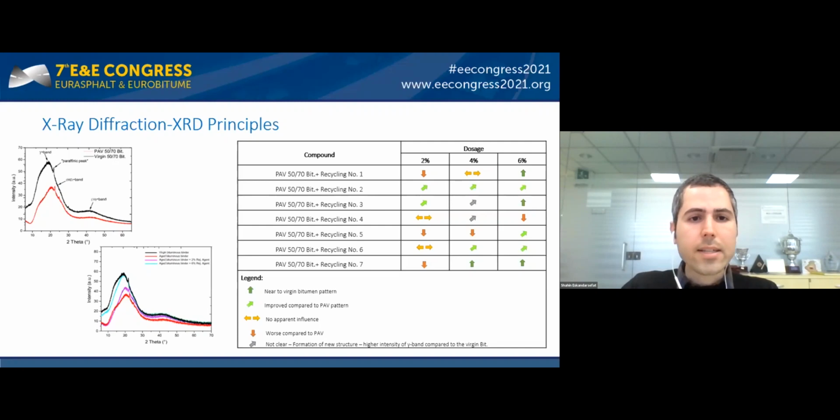Finally, X-ray diffraction was used for completing our investigation. XRD is generally used for characterizing the crystallite and diffraction specifications of the material. The figure on the top shows how the obtained band of a virgin bituminous binder, the black one, is changed after aging, the red one. And the figure on the bottom shows how the addition of 2% and 6% of the recycling agents could improve the characteristics of the band.